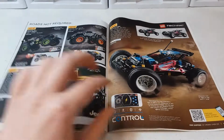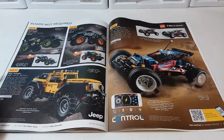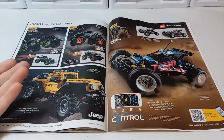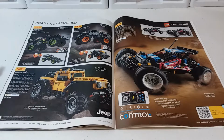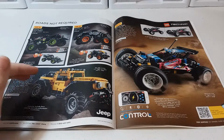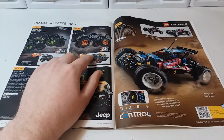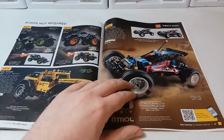But yeah, so this is the Monster Jam Gravedigger and the Jeep Wrangler. I bought both of these. I built both of these, two really, really good sets, and I'm surprised with how much they pack into them for such low prices, considering the relevance to other Lego sets and different themes. I think that's a very good price for what you actually get there. Same with Monster Jam Max-D. I'm sure that one's pretty good too. Might end up getting that at some point.